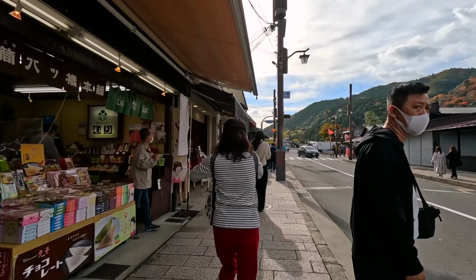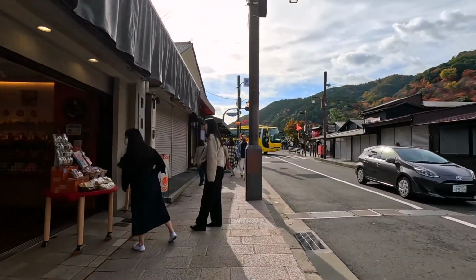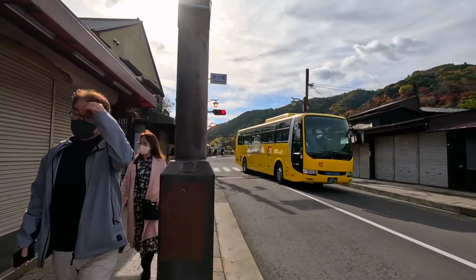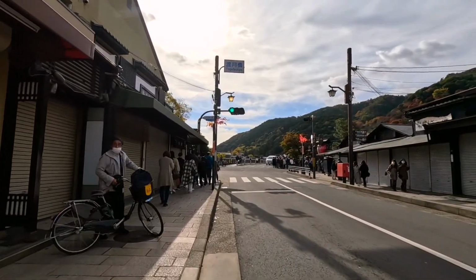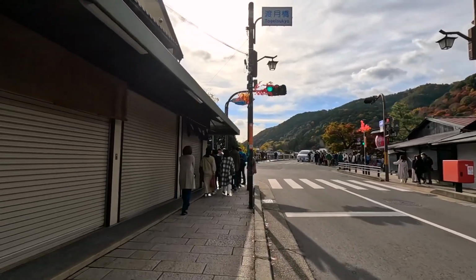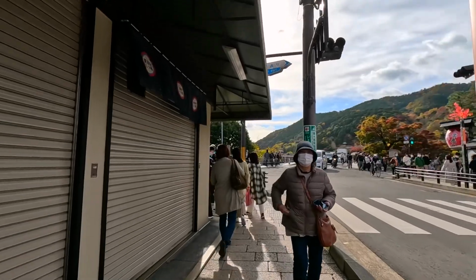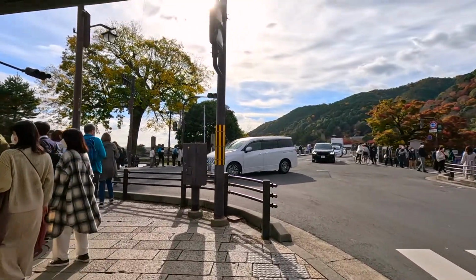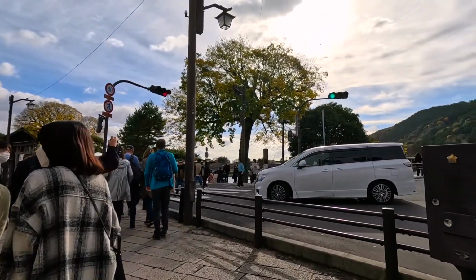Right now is about 10:30 a.m. As you can see, the crowd is building up. It's getting bigger and bigger by the minute. So I would say if you plan to visit Arashiyama district, start first with the bamboo forest, because that part gets filled up very fast, and that's exactly what I did.